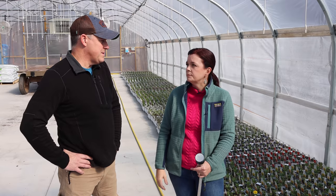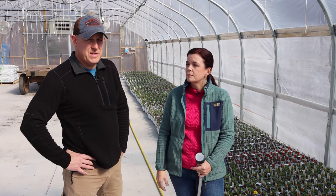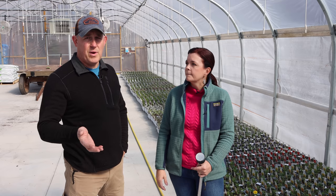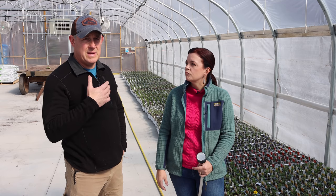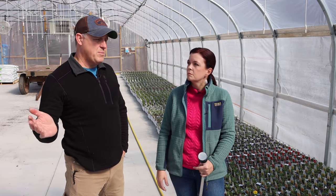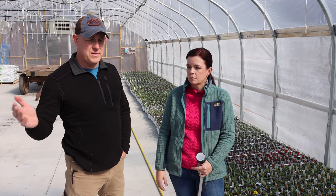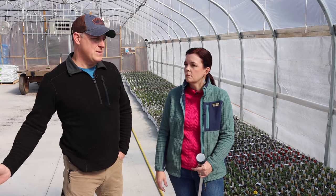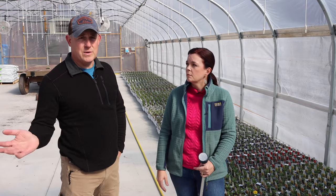Yeah, they're two different things. So what you see us doing right now in the winter when we're showing you the potting up process is probably not going to be anything that you do in the garden. I mean, especially the way we maintain the plants as far as water, fertilization, it's all different, it's customized. It's when we think we need to do it. I mean, I don't know how to really describe it.